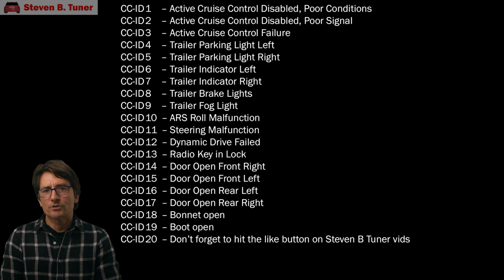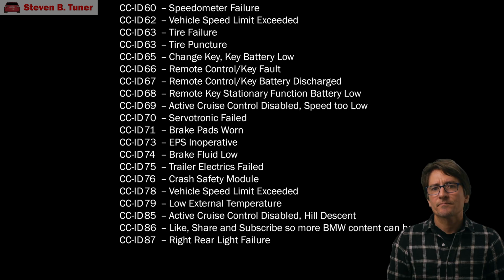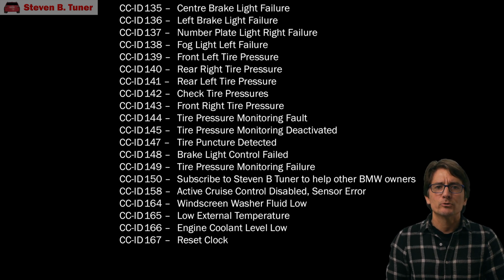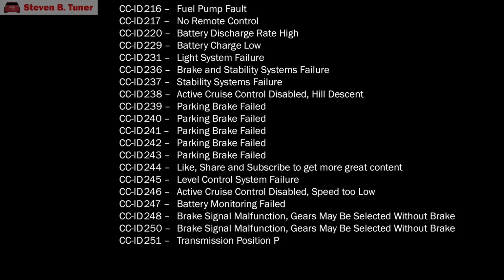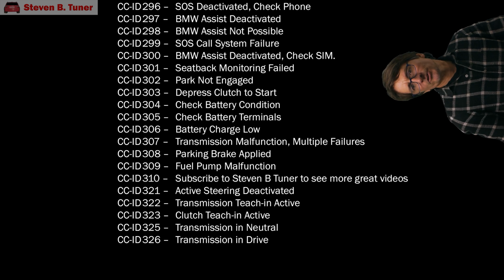So here are the codes, and you'll have to pause the video when you get to your code. These CC-ID codes are not like standard DTC trouble codes, and you cannot clear them temporarily and then cross your fingers and hope they don't come back. The only way that you can make them go away is by fixing the underlying issue.